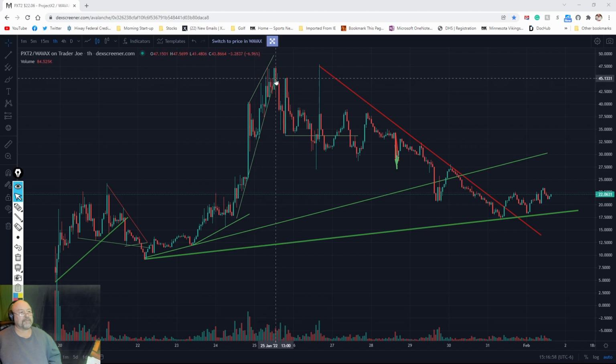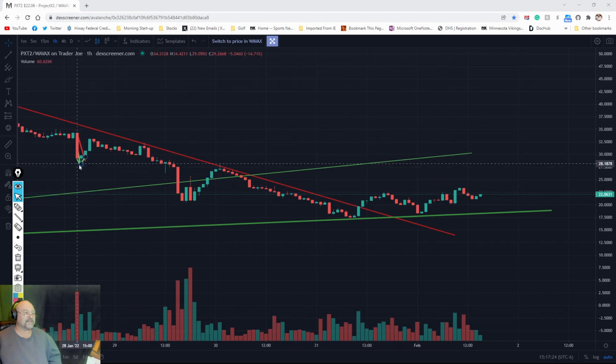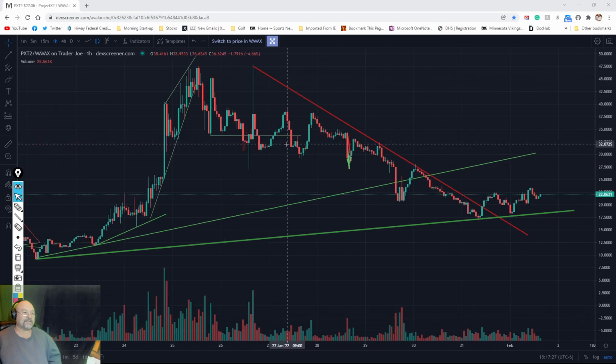Now, when we came up to the $46 area, I was telling people that this is what they call an ascending wedge, which is bearish, and sure enough, that's what happened. We set up a consolidation here, and then once we really broke that, we went to the south side. I knew that it was going to be coming up from here, so I wasn't too concerned about that.